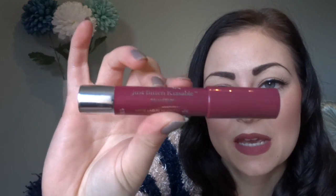Next is lip products. So this is the Revlon Just Bitten Kissable Balm Stain. Comes like this. This colour is Crush, and this is the colour. So it's quite a deep berry colour. These are brilliant. They stay on really well, they last, they don't dry your lips out or anything like that. They're quite moisturising at the same time. Got a bit of a minty kind of scent to them as well.